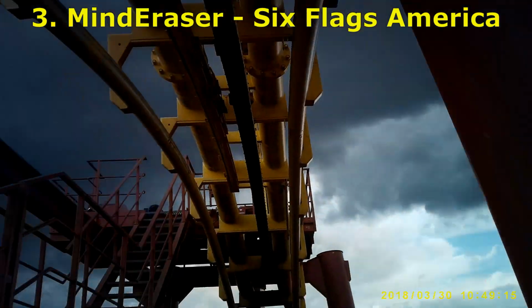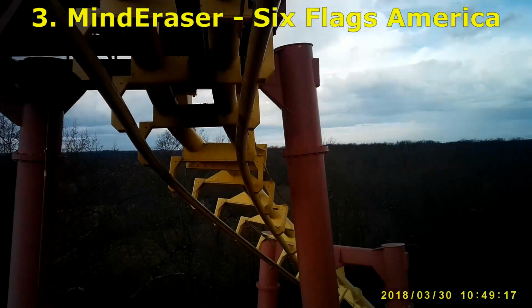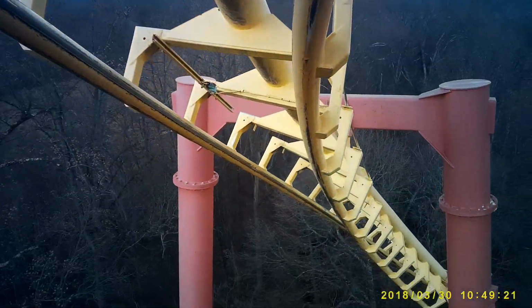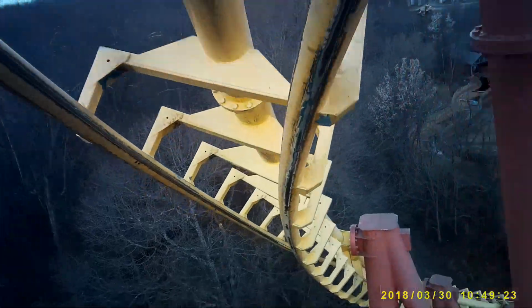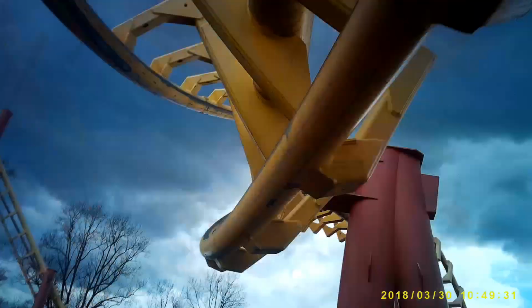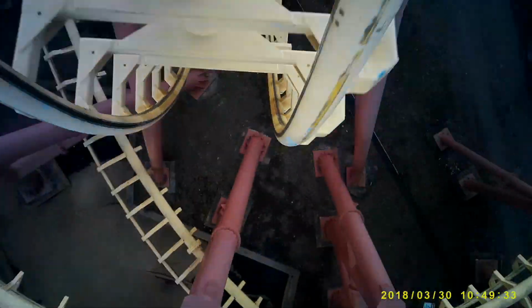At number 3, we have Mind Eraser at Six Flags America. And again, this is not a pleasant ride. Vekoma's answer to the B&M invert has really not aged well, and I don't think it was even smooth when they were new. We rode a few of these around when we did the tour of the parks around North America. This one was the worst one that we've ridden.